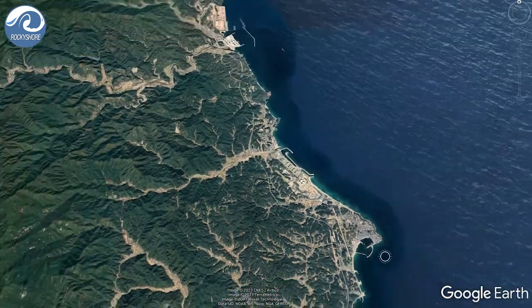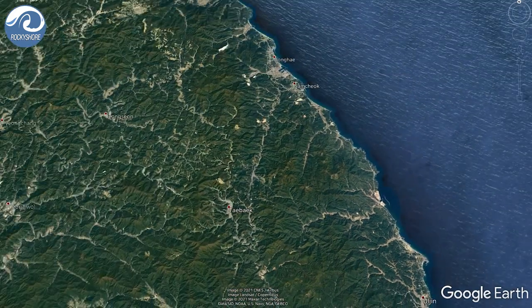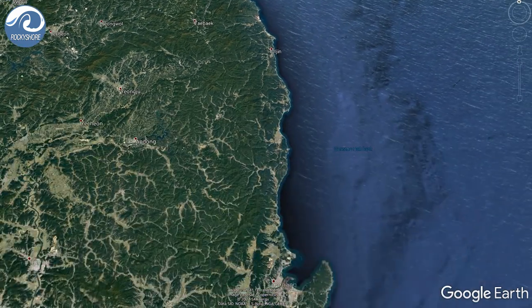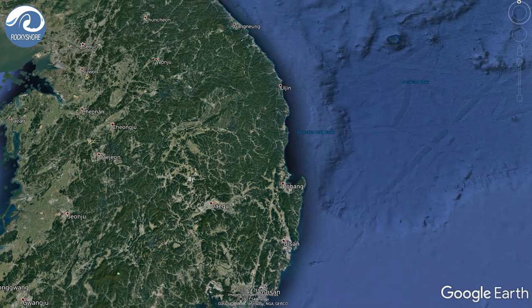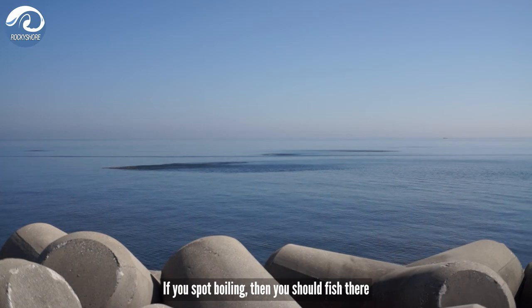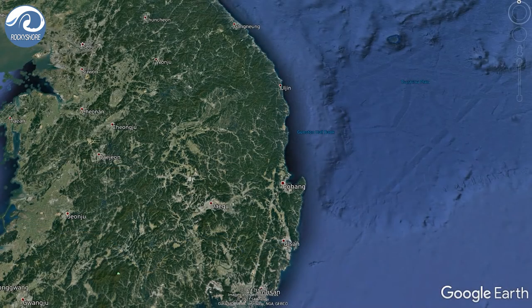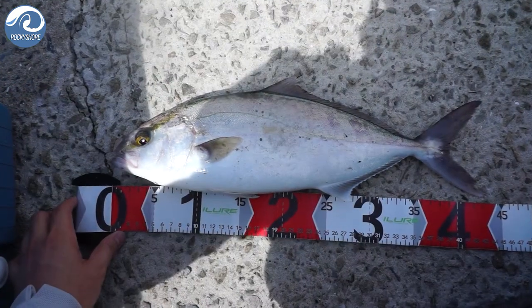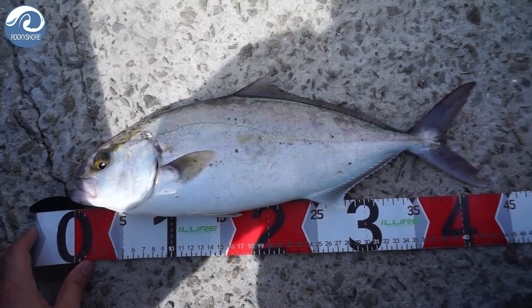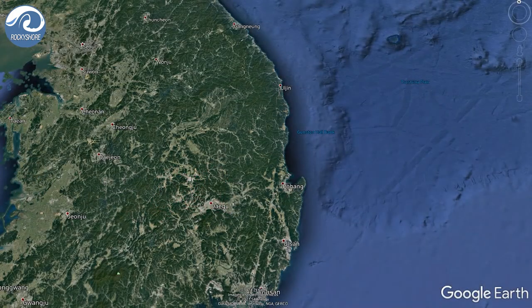Okay, so I mentioned two places. One was Gangneung, the other one is Ulchin. So, other places? You can choose to go anywhere on the East Sea. Sometimes, if you're lucky enough, you can see boiling, then you can cast there and catch some. You can enjoy short jigging everywhere on the East Sea, but remember that you cannot really catch big ones. The maximum size you can catch is like 50 or 60, but 60 is a really rare size. 40, 50 is kind of normal.